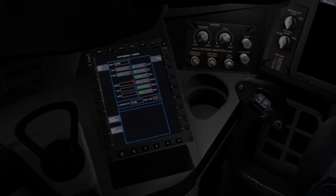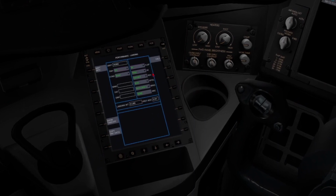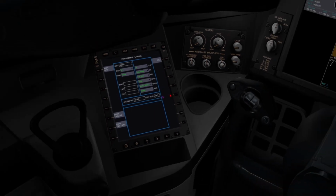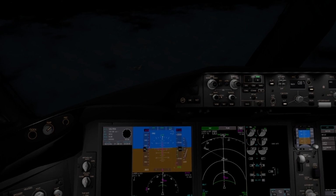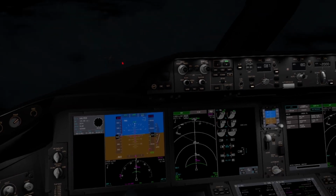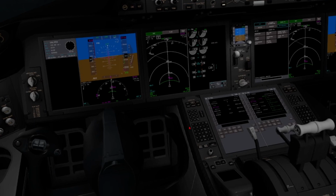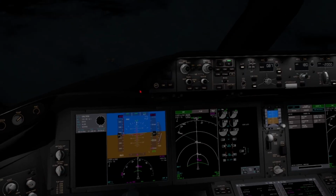Some information over here that we already know. We're gonna land on 27 left. Flaps 30. Anti-ice is gonna be wings and engines. We're gonna do auto brakes too. I just do that standardly until I see the landing distance and then just adjust from there. Looks like there's no air traffic control, so we're gonna be in Unicom today. I already switched over to Unicom. Should be landing in about 15 minutes or so, 16 minutes maybe.